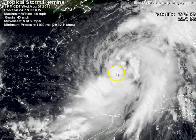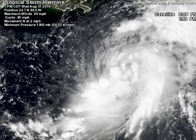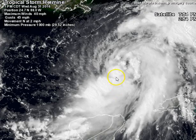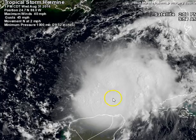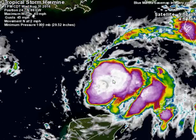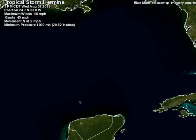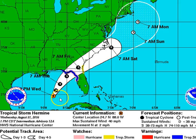Part of that was because it was decoupled from its 850 millibar low, which is about 5,000 feet up. They had basically two low centers, one surface low and one 850 millibar low down here. They have now started to come together, and this is going to rapidly intensify as it heads towards the coastline. Current projections from the National Hurricane Center maintain it as a tropical storm all the way up to landfall somewhere between Apalachicola or thereabouts and Tampa, Florida, before continuing up to the northeast.